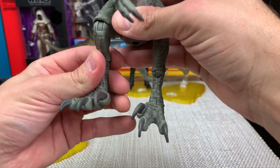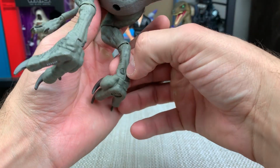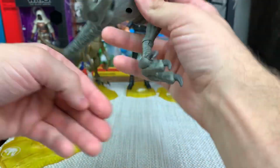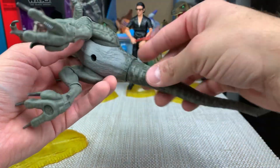I was like, man, you know she's coming. All right, so both her legs will have those points of articulation. Here's the other one. Here's the dew claw there, and those are painted, which is nice, awesome. And then she also has more paint app down here. And then her little underbelly for her stand.